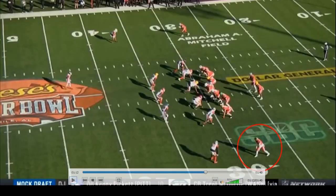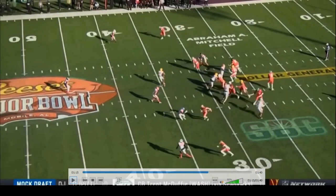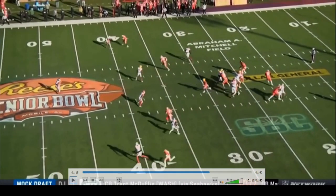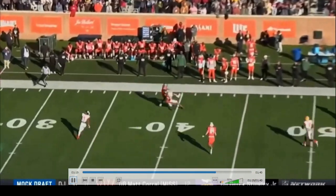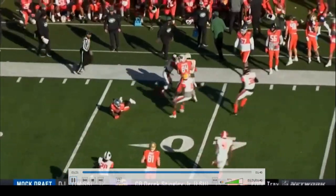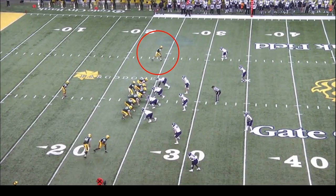Right here, he's going to be attacking a cornerback in bail coverage. They're going to be running fades on both sides of the field. He just attacks that cornerback's blind spot. You'll love to see that. Leaves it open for a back shoulder fade. You bet that Aaron Rodgers is looking over there and throwing that back shoulder fade all day. Bad interception there.